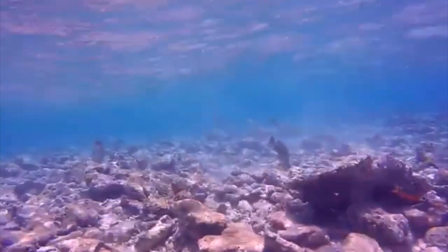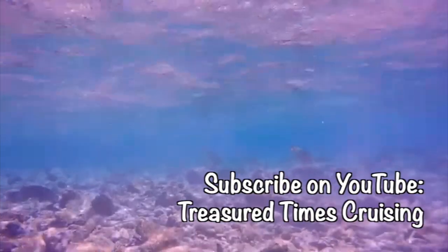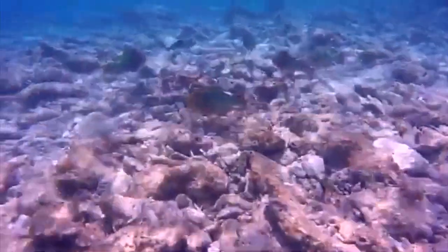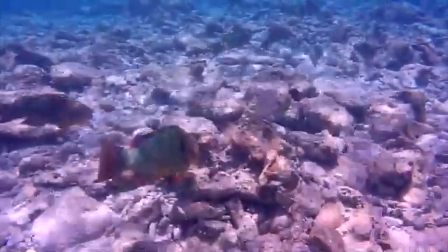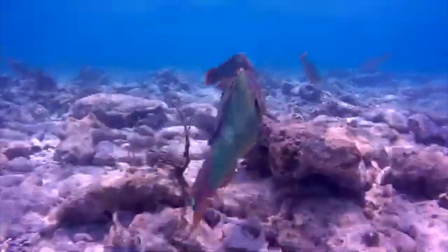Off in the distance, we could hear a strange but familiar sound. This sound is unmistakably made by the constant feeding of parrotfish. They didn't seem to mind our curiosity much, as they continued munching away at the small bit of algae covering the rocks. Most parrotfish species graze mainly on algae.